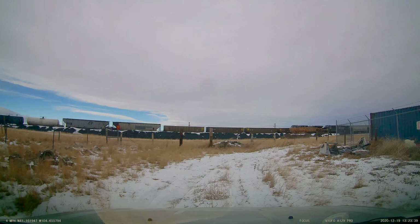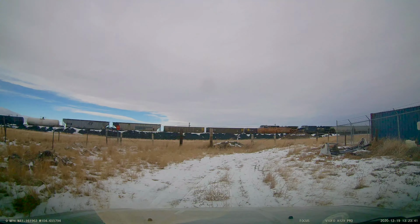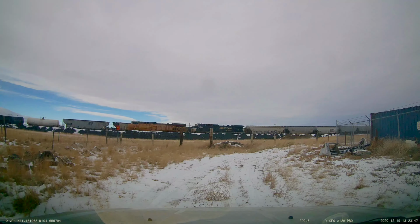We got to our spot just in time to see the front end power coming in. However, I was surprised to see the Norfolk Southern engine, and I didn't have enough time to get out and get a good shot of it.